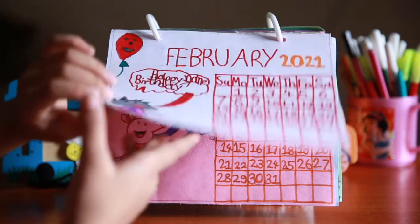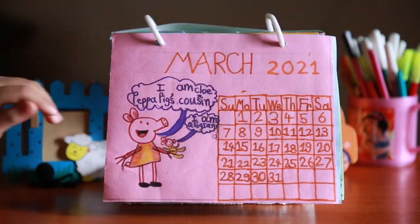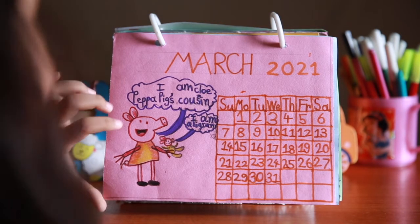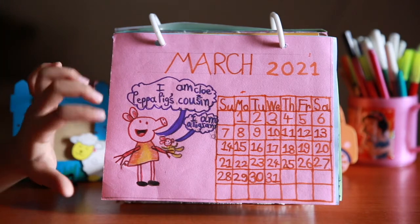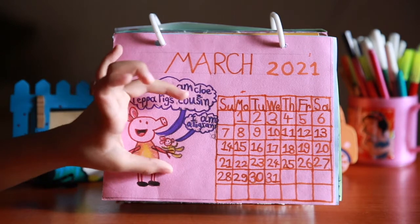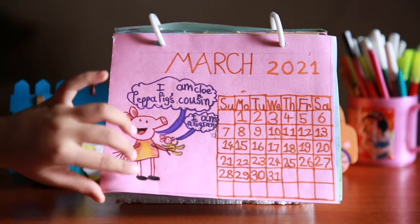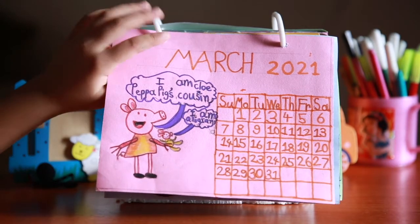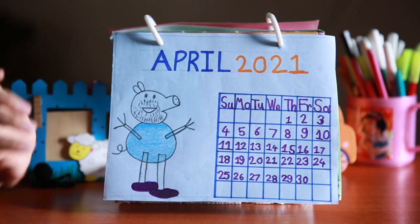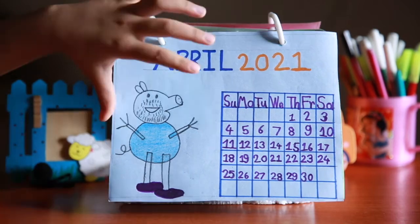Let's go to the other one. It's March. March 2021. Here I have made Peppa's cousin Chloe and the little baby Alexander. In April, I have made Daddy Pig.